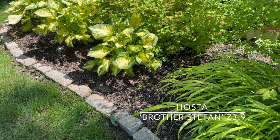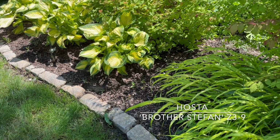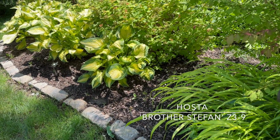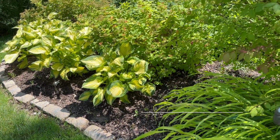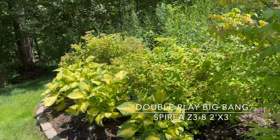Makes a really nice wide clump, and it has flowers. It blooms late spring. It has flowers, like all the other hostas do, but that's not really why you usually plant them. I have it in a mass planting here. They do attract hummingbirds, which is really nice. And then right behind them, you can see I have spirea Double Play Big Bang right there.